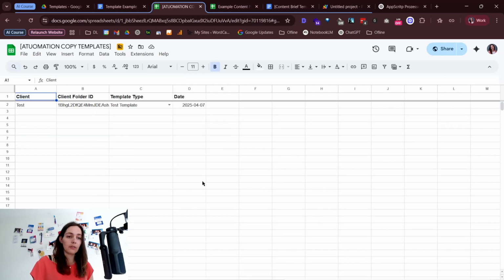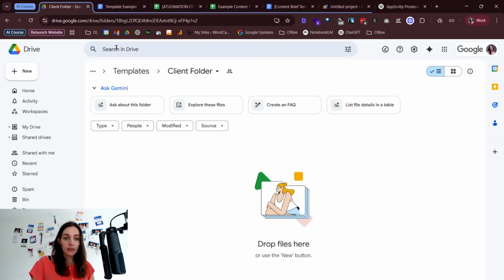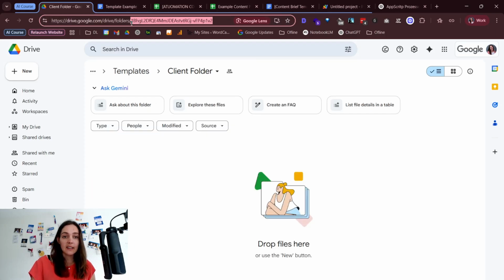And then in the overview, I have my client. So I have actually one row for every client. Then the client folder ID. Also, every folder on Drive has its own ID. So in this case, the client folder, if you go there, you have here the ID.